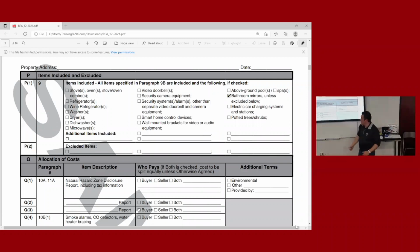They are supposed to patch the holes? According to the contract, yeah. If you go to section 9, it'll say you've got to patch the holes. But you don't have to repaint. Not to paint them, you've got to patch them. Unless they check it. If they check it, that means it stays. Then they don't have to take it down, and they don't have to patch it.